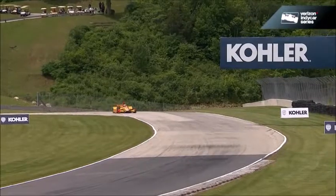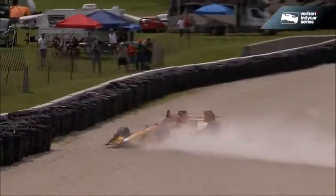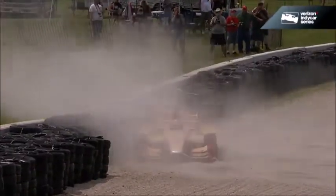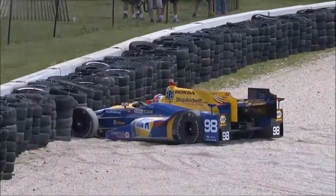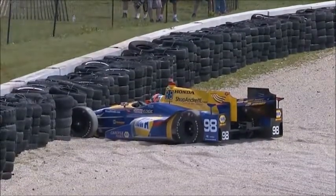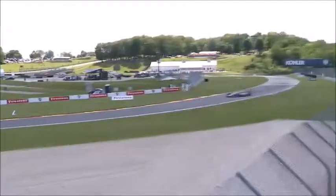18th in points. The DHL Honda driver ended the opening practice session 8th fastest, but not before taking a wild spin into the turn 14 tire barrier with just minutes left in practice. Did check with the official guys as the red flag comes out here. Alexander Rossi has brought out the red, Mark, so we're going to have a delay in action.